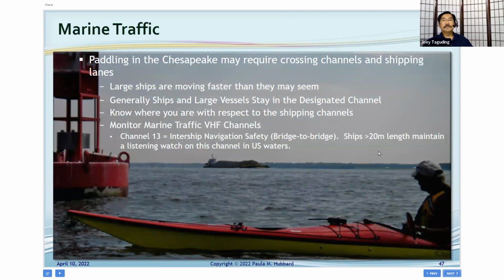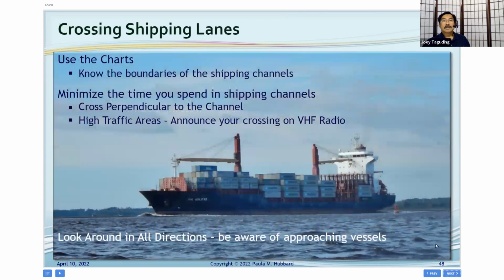Just some words of wisdom: paddling in the Chesapeake. Big ships move faster than what you think they are. So try to stay out of the shipping channels. Monitor traffic VHF channels. Use your charts, knowing your boundaries.